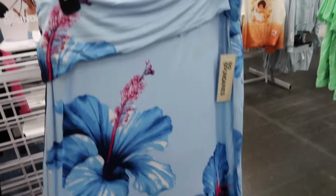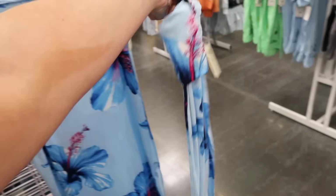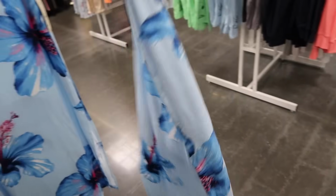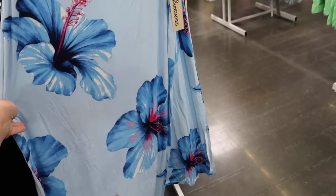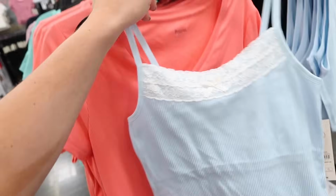So these fold over. They're super soft and stretchy. They had the solid options, and then I think also leopard, and they're $6.98. Also new lace trim tanks from No Boundaries.